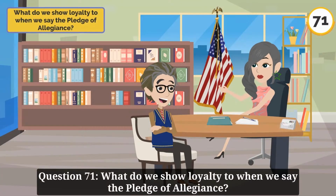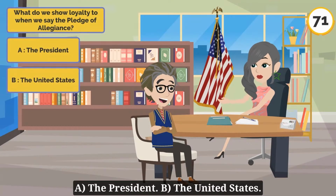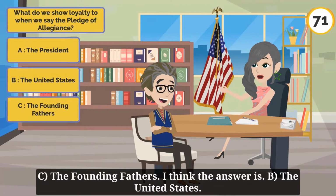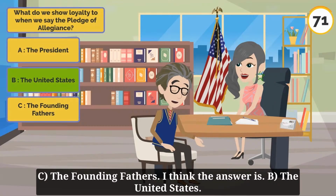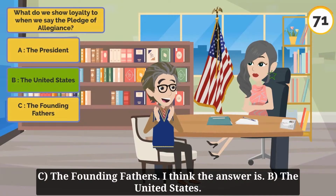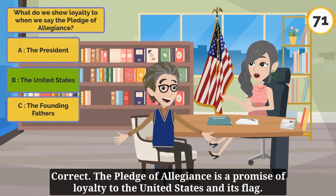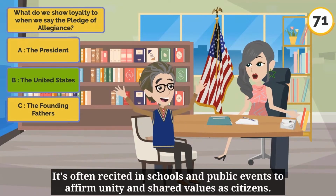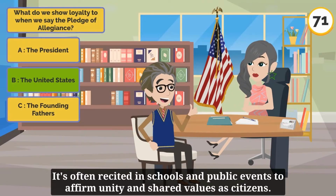Question 71. What do we show loyalty to when we say the Pledge of Allegiance? A. The President. B. The United States. C. The Founding Fathers. I think the answer is B. The United States. Correct. The Pledge of Allegiance is a promise of loyalty to the United States and its flag. It's often recited in schools and public events to affirm unity and shared values as citizens.